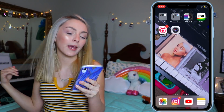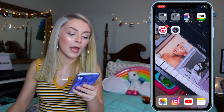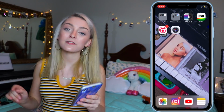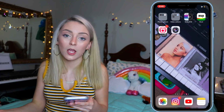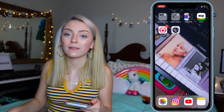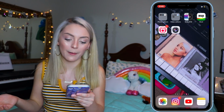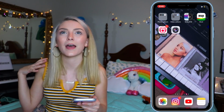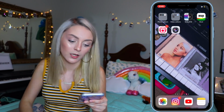And then finally we have the editing area. So in this area we have 2 folders, one called photo editors and one called video editors. And then we have 4 different apps. The first app is Rad VHS, and basically this is a really cool video format thing where you can record videos on your phone, but they look super vintage, and it's just really cute. It's a really great app, and I feel like it adds a lot of aestheticness to the videos that you could use on your Instagram, on your TikTok, etc.